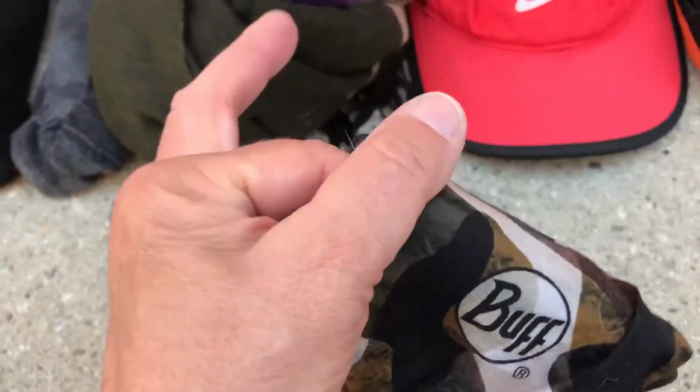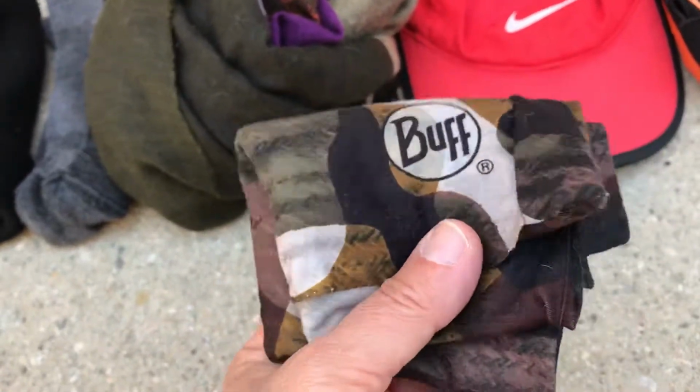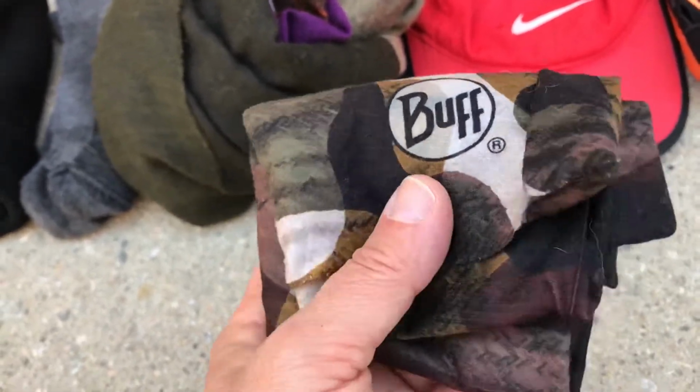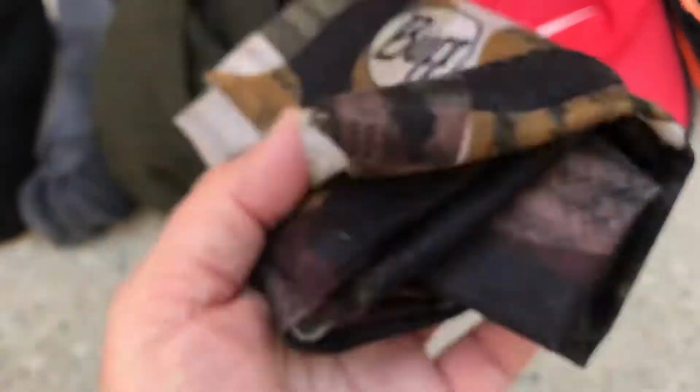Every thru hiker should have one. Camo, little camo buff. This is the Buff brand, which is mostly what people use, so I'm going to use this one. I have lighter ones, but I wanted something thicker, full coverage. 34 grams, 1 1/4 ounces, and any color, any brand really doesn't matter. So anyway, that's that. Again, a multi-use item.